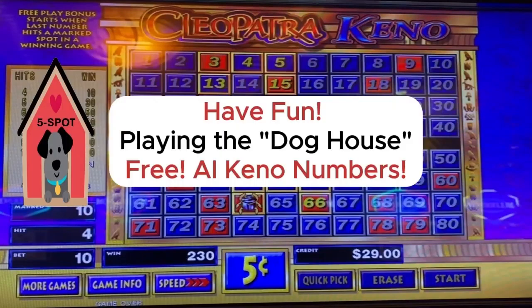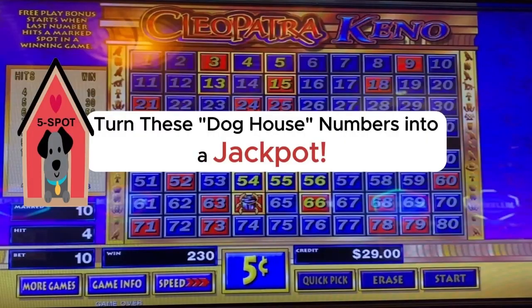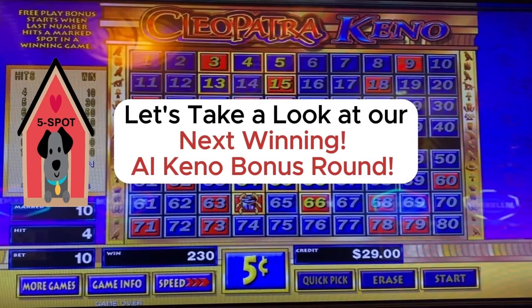Have fun playing the Doghouse AI Keno numbers. Turn these Doghouse numbers into a jackpot. Let's take a look at our next winning AI Keno bonus round.